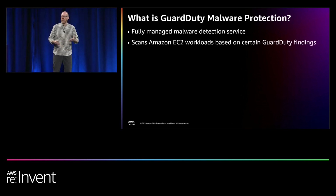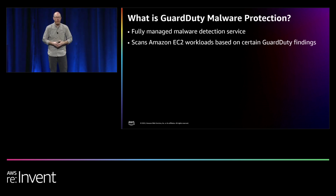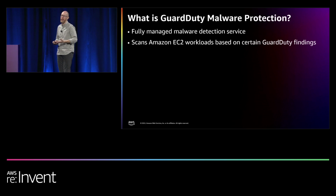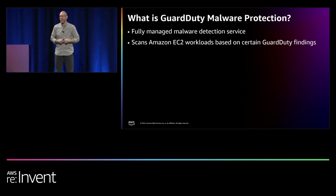So what is it focusing on? Right now it's focusing on scanning Amazon EC2 instances, and it's going to be looking at instances that are related to a GuardDuty finding. There are 29 different GuardDuty EC2 finding types that will trigger a malware scan of your EC2 instances.